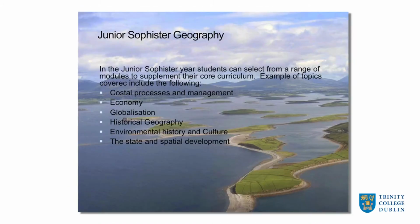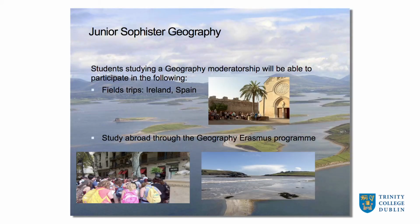And then in the later years, there's quite a big menu of modules that are available. These are more advanced and more specialized as well, of course, and they tend to involve a little bit more of a field input as well. Indeed, our 3rd years just came back from a field trip in Spain this weekend just past.